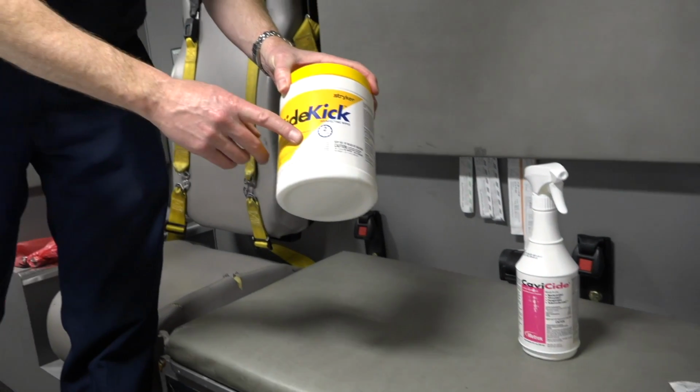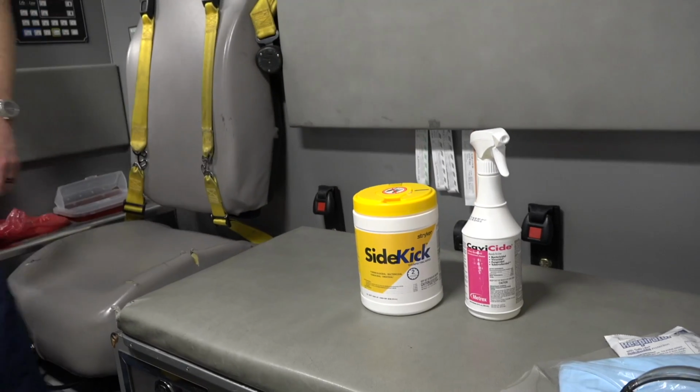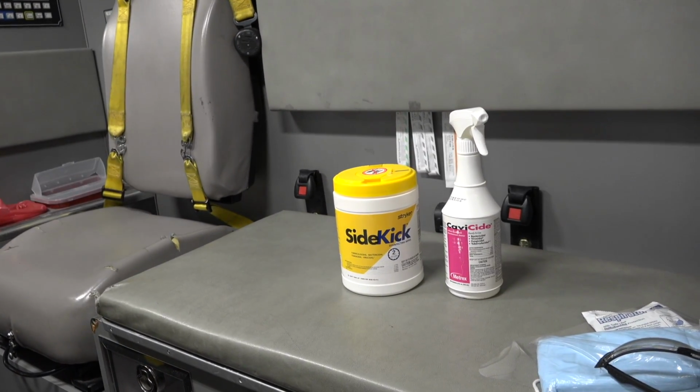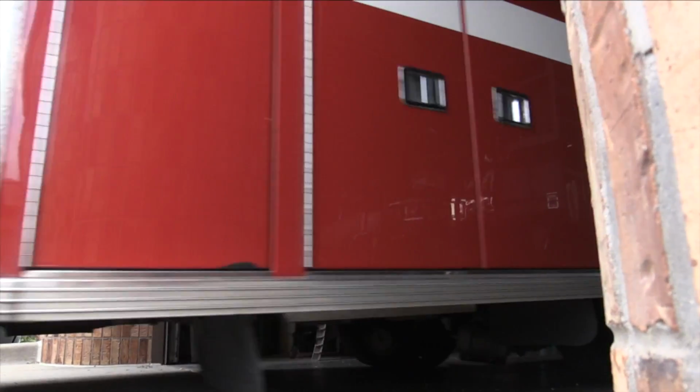And then we have the Sidekick wipes by Stryker. They do the same thing. They'll eliminate any virus on all the surfaces. Truly, we're doing this to protect our community and limit the spread of this virus.